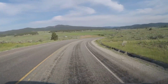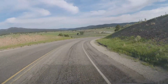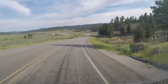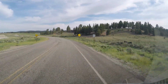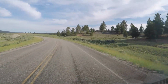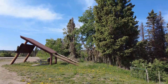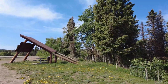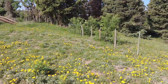The elevation here, over 8,000 feet. That's why you see all this nice green grass and trees and all that sort of thing. Temperature right now, 8:30 in the morning, is 64 degrees. Well, kind of an unusual shelter. But we are at 10,000 feet, and I'm sure there's a lot of snow here in the wintertime.